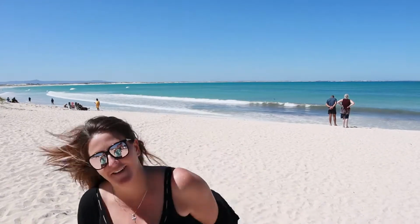Okay guys, so it seems like this is the main beach in Strauisbaai. I don't know how to pronounce it. But this water is so turquoise. It is absolutely beautiful. I know I keep on saying that, but each place just keeps blowing me away. Literally.